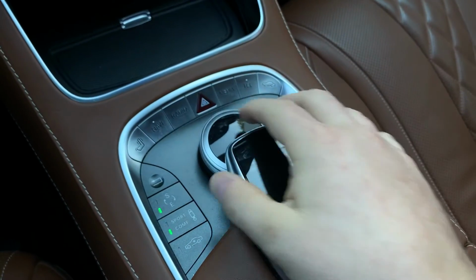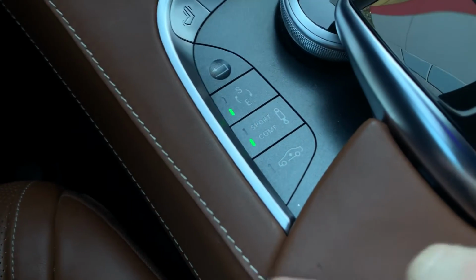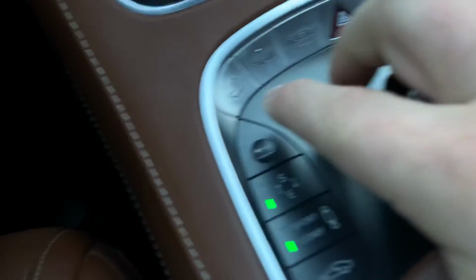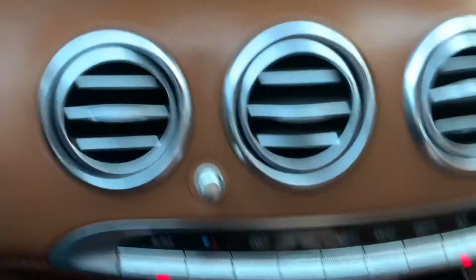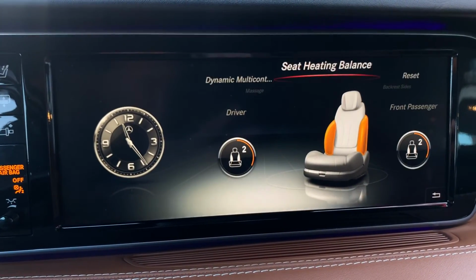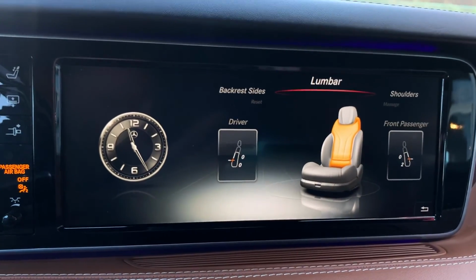Right. Here's where you get your multimedia controls. You can mess with the sport suspension, sport mode versus economy mode. You can lift and lower the car. You got your automatic stop start. All right, here you got massage seats. I think this is, yeah, this is the massage seats. How cool is that? Look, so I press that button here. You can massage your shoulders. You can do anything to these seats. Okay? How cool is that? All right.